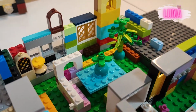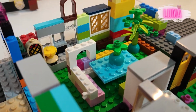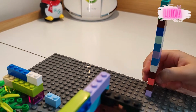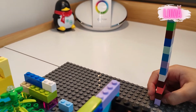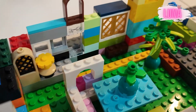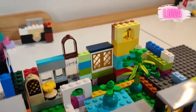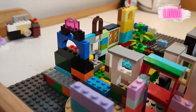Look at the trees. So, look at this. You see this long thing? I measure my houses with it. I made it last night to measure my houses with. Nice. Even if it doesn't have numbers on, that's okay. I love all those arcs on top. It's very creative.